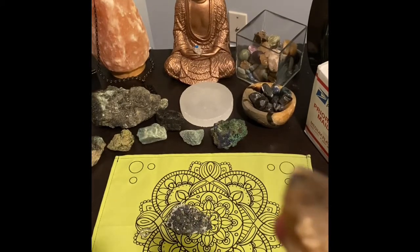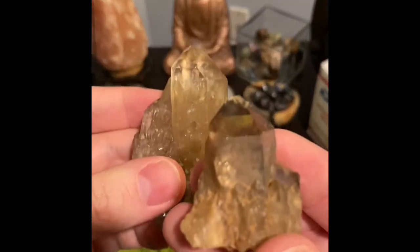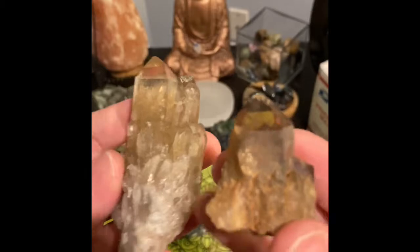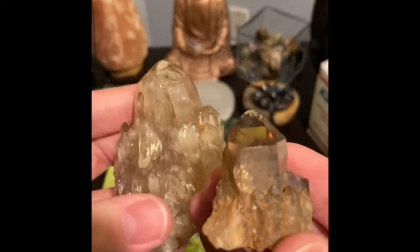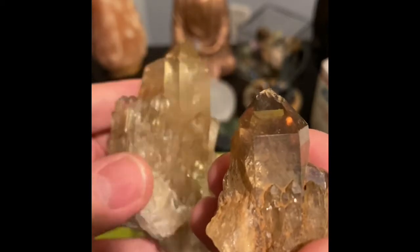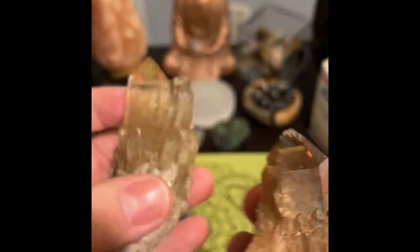Beautiful, beautiful. And I do have other ones here. I have other citrine points, so you can kind of see the difference in clarity. This one's huge. This one I got from the Crystal Shack. Check them out on Instagram as well.